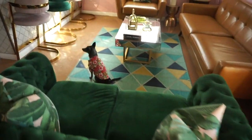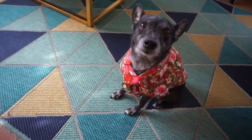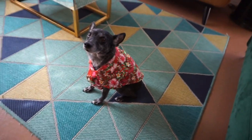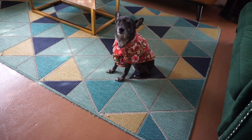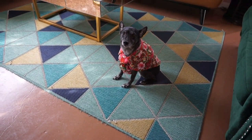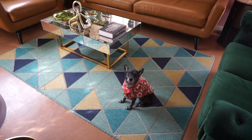And look at this little guy that I brought from LA. DC, are you the cutest thing ever in your Hawaiian shirt? Bless his little heart, he does not think he can move from that spot. Come here, you can walk in your shirt. Come here, boy. It's okay. I'm trying to teach DC that he can walk in his shirt.